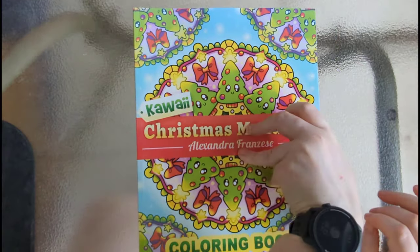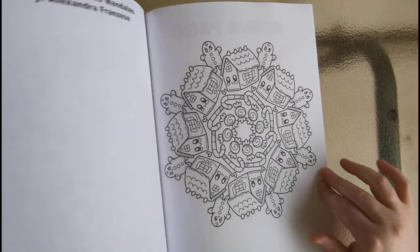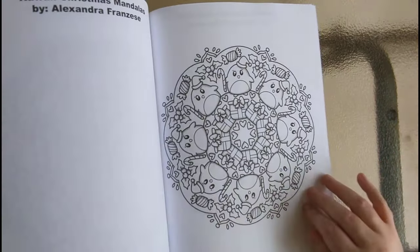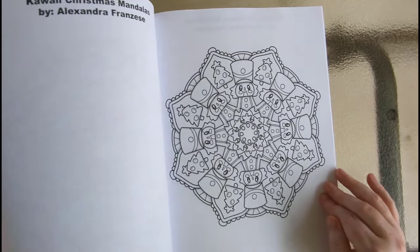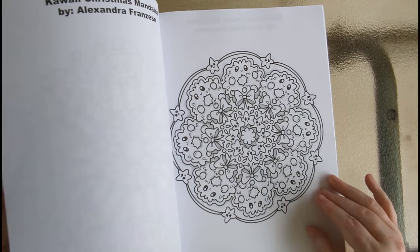Kawaii Christmas Mandalas. I know, these aren't in really any kind of order, but again, not the hugest fan of Christmas coloring, but dang if these are not just adorable.